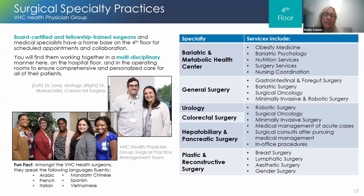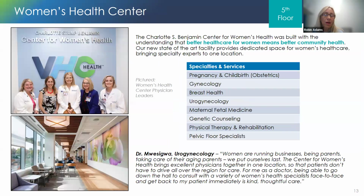And then we do have plastic and reconstructive surgery as well. They conduct breast surgery, lymphatic surgery, aesthetic surgery, as well as gender surgery. So, again, we've got a tremendous team of doctors, early and mid-careerists.